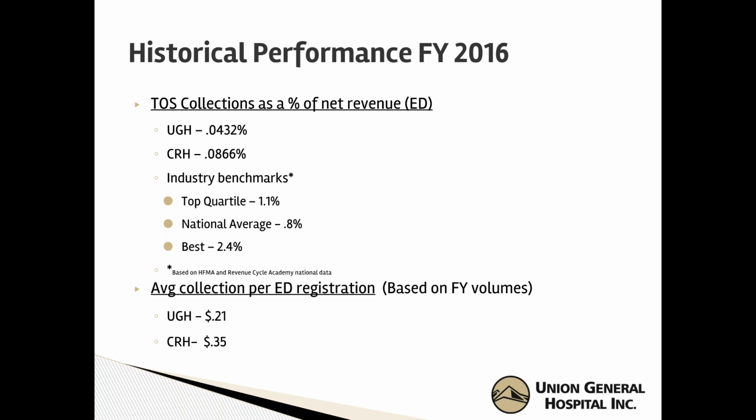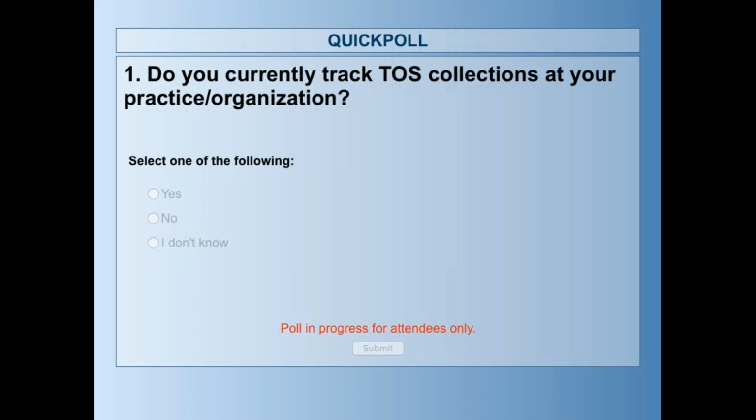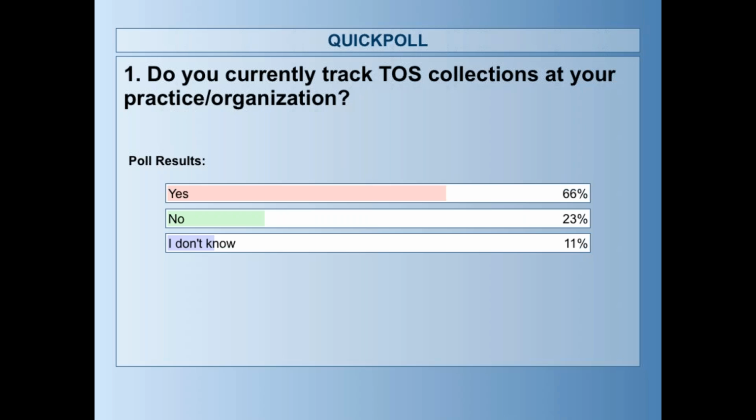We're actually going to ask the audience a polling question right here. In a couple of seconds across your screen, you should see a question, and if you could take a couple of seconds to answer it. The question is, do you currently track time of service collections at your practice? All right, we're going to close the poll and share the results. It seems about 66% of our audience answered yes, 23% answered no, and 11% answered I don't know.